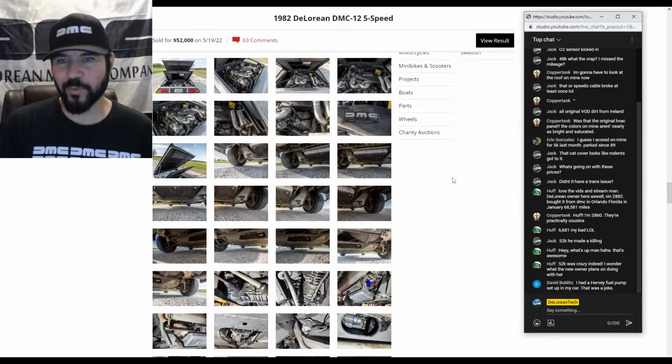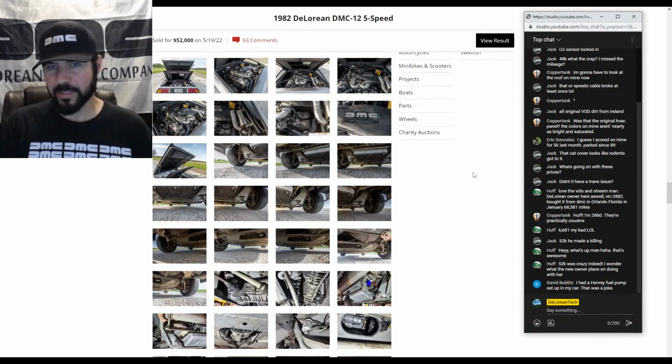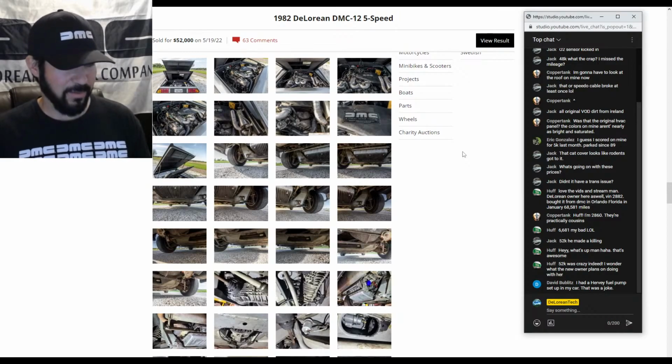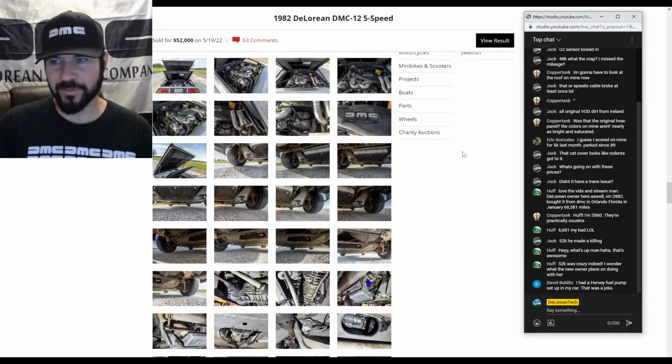It's the only one on Bring a Trailer, and there hasn't been a DeLorean on Bring a Trailer for quite a while now. That last one before the dealer sign, that was another surprise. As I mentioned before, when the buyer received it, he was not happy at all, and he has since had to replace a bunch of stuff, and now he's going to DMC Florida.